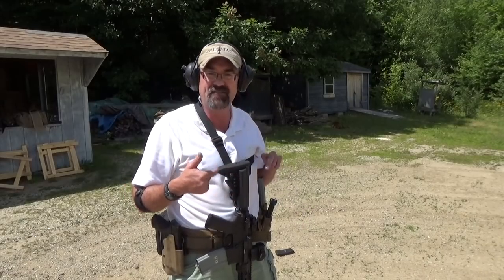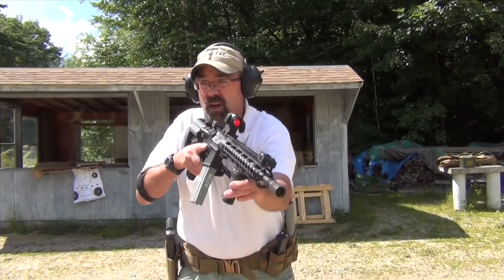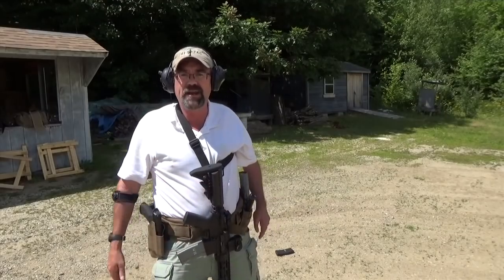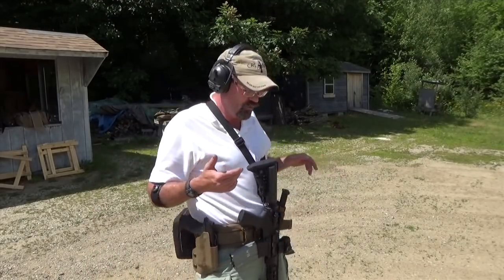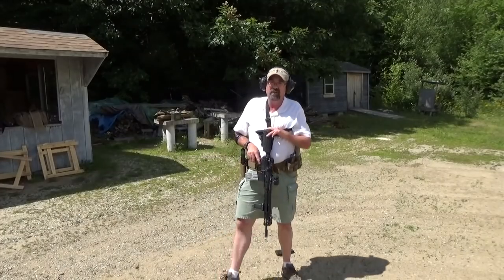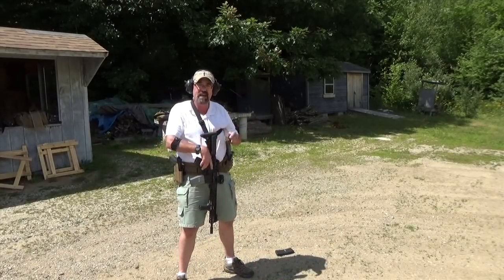So in this case, I have a single-point sling. The main advantage with a single-point sling is when you let go of the gun, I put the gun down, the gun and the muzzle are pointed straight down. So there is no issue from a safety standpoint with me moving around. I've got control of the gun, I've got my muzzle where I want it, which is pointed straight down.